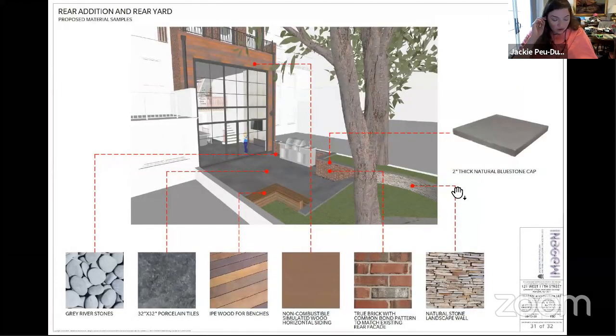And this is a rendering to show you the proposed materials at the rear addition and at the rear yard. The return walls at the addition, again, will be real brick. The cladding at the rear of the addition is proposed to be a simulated wood siding. And again, here you can see how the transom windows recall the location of the original floor plate.